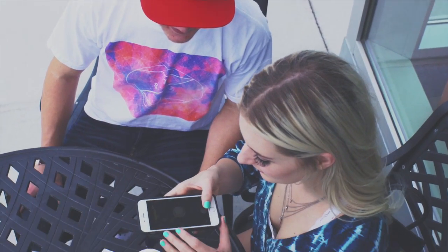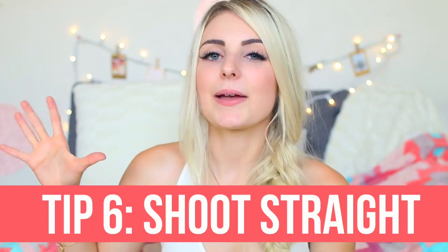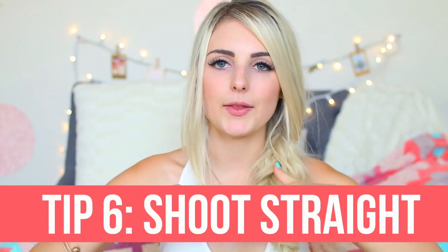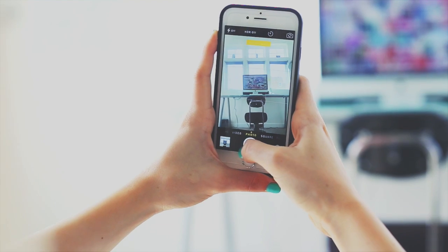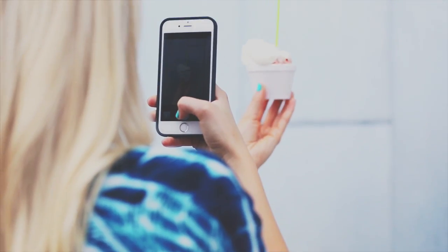So that just makes the photo look more appealing and the composition just looks better. Tip number 6 is to shoot straight. This is really important if you're taking a picture of the ocean or something, like on the beach. You want to make sure the horizon is in a straight line in your photo. You don't want your phone to be slightly tilted, but you can fix it in editing if you mess up. If you go on VSCO, there's a little setting that lets you tilt the picture a little bit. So if you mess up, try that. So that also makes your photos look more appealing.